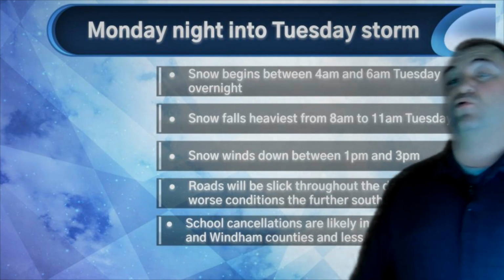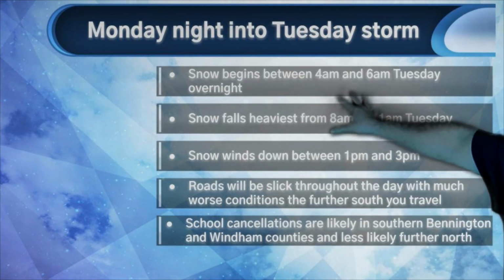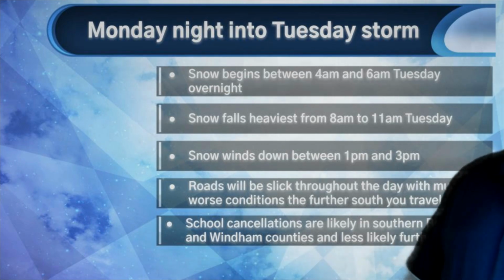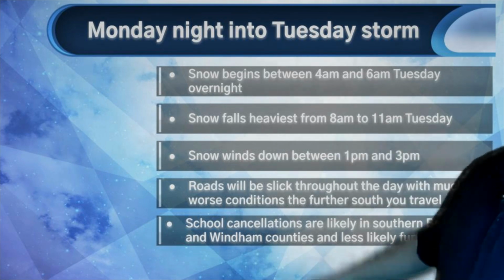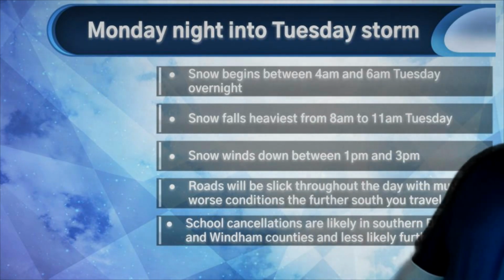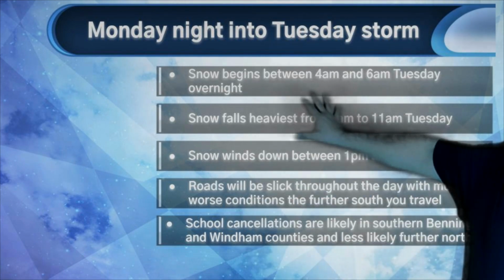Monday night into Tuesday storm details. Snow begins about 4 a.m. to 6 a.m. on Tuesday. Sorry, Monday night into Tuesday, so Tuesday morning, 4 a.m. to 6 a.m. So before you head out in the morning, it should be snowing in most locations.